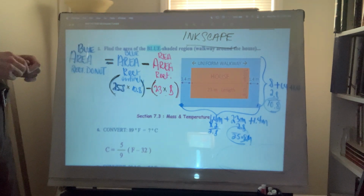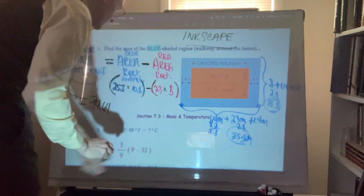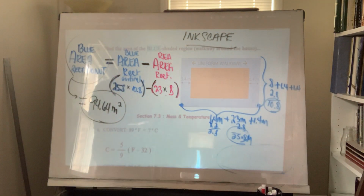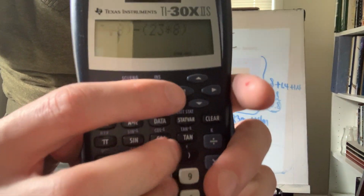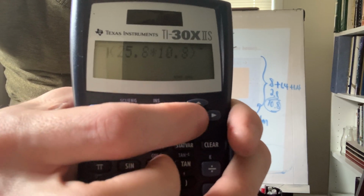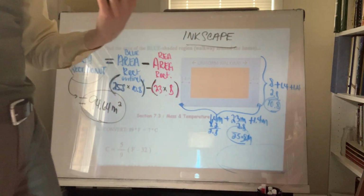Okay? So what should you get? The area that we're looking for should be equal to, I want to say, 94.64, and the unit is consistently meters all the way around, meters squared. All right, let me just verify with my own calculator here. Okay, clear. 25.8 times 10.8 minus 23 times 8. Here's as I have entered it. You see on the screen, sorry about the glare. I've incorporated parentheses. This first encapsulation is the first area, and then the second one is the red one. Now if all goes according to plan, there you have it, 94.64. Okay, cool.